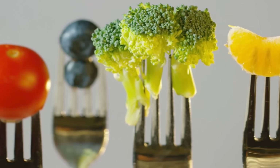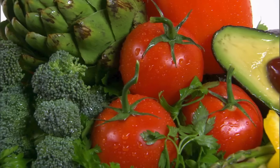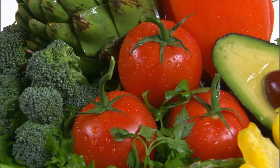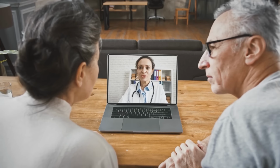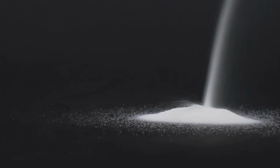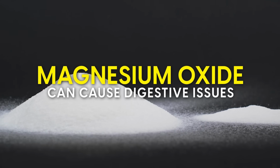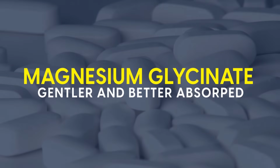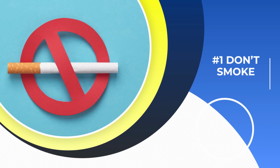Beyond these rock stars, most fruits and vegetables are going to provide a reasonable amount, so it's all about eating a quality diet and reducing the factors that deplete magnesium. You may like to talk to your healthcare provider about magnesium supplementation, which can be a good addition for many people. Just be aware that some forms, like magnesium oxide, can cause digestive issues, while magnesium glycinate tends to be gentler and better absorbed. And at number 1, don't smoke.